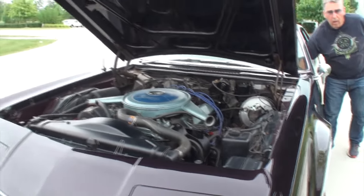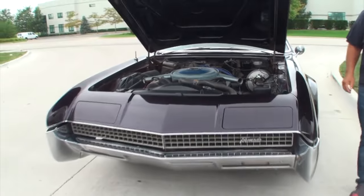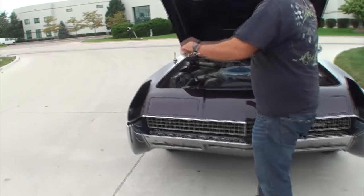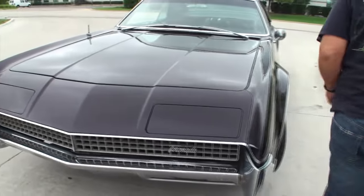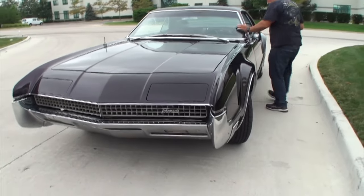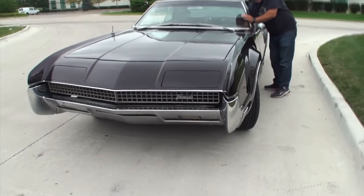Well, let's shut the hood. I just want to get the style of that. Thanks, Kevin. That's how that hood sounded back there, right? Bang! Boom! Yeah.